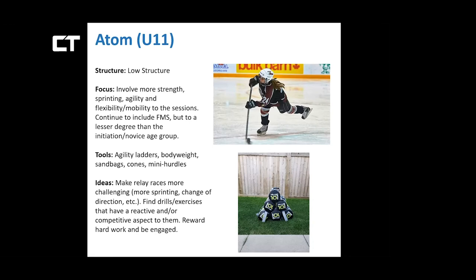With Atom, U11, so low structure here still, but still having a little bit in there. Involving more strength, sprinting, agility, flexibility, mobility in the sessions. If you think back to that continuum, this is when some of those words were becoming a little bit bigger in font size and needed to be a little bit more of a focus. So continue to include fundamental movement skills, but to a lesser degree than that initiation novice group. Tools, again, leaving agility ladders in there, body weight, sandbags, cones, mini hurdles.